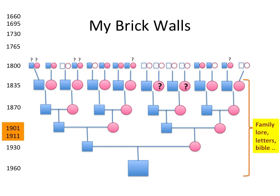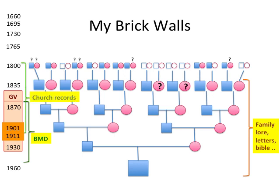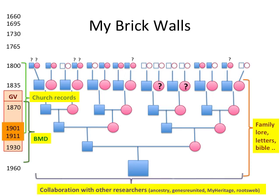information in Ireland, and then before that we have Griffith's valuation as a census substitute, the cancelled books of the Land Valuation Office, birth, marriage and deaths from the civil registration, and then church records that go back to around about the 1800 time point, but they get patchier and patchier as you go back in time. And then, of course, more recently, we've been collaborating with websites like Genes Reunited, MyHeritage, Ancestry, that type of thing.